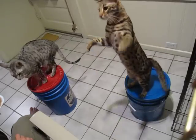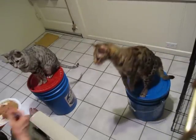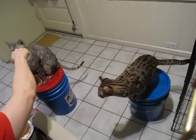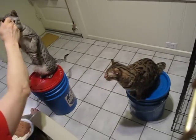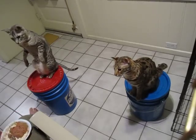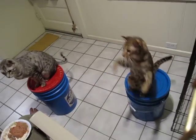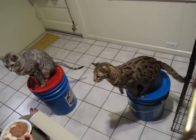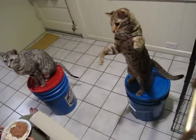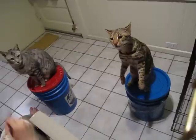Now you notice Raptor just offered that behavior. He didn't wait for me to cue, which is, again, a very extroverted thing. So fist bump is pretty. Raptor, dance. Dance. You can't really see the look he gives me, but it's like, okay, human, seriously.